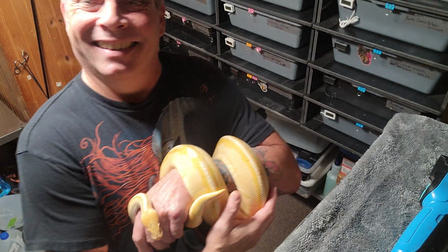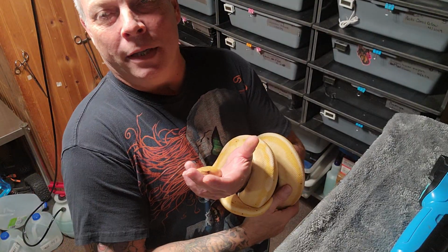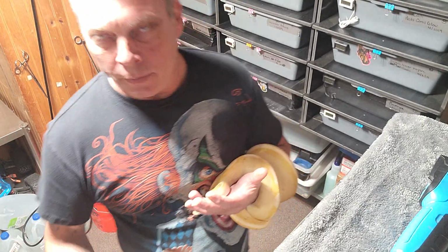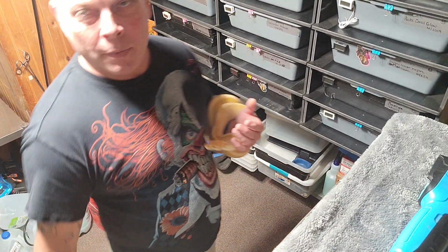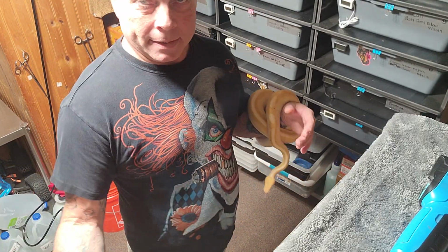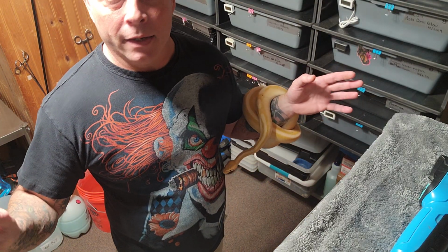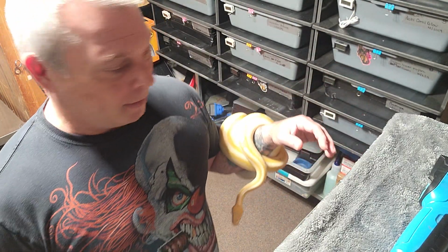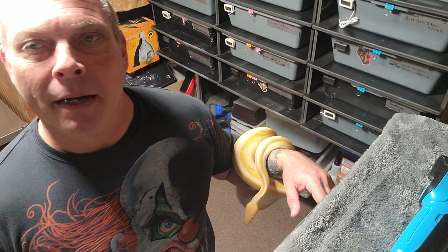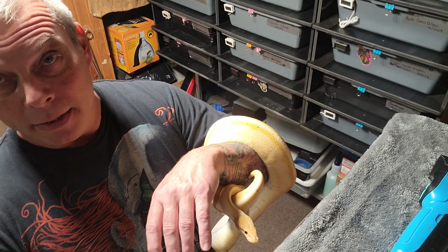But this guy, I had to take him out because I needed to show you. He is not vicious in any way. It was one of two things. I either startled him or he was thinking food. But because this is not normal food time, I feed after 8 o'clock every night, on food nights. So they know during the day that they don't get food, so they're not expecting food during the day. I would say I startled him, is what that was.